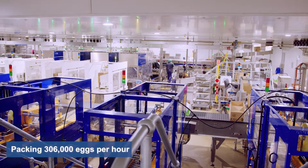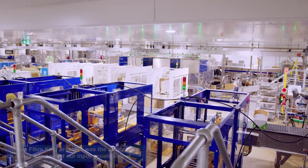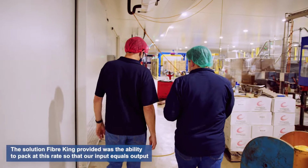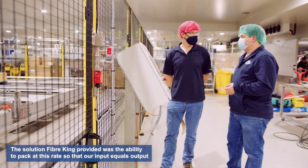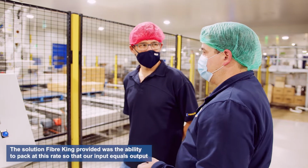The solution Fibre King brought to us was the ability to pack at that rate. So input equal output. Without the robots running, we just cannot achieve that in one building. Fibre King managed to provide a solution that not only was tailor-made for our site, but brought us along on the journey for us to understand what we're going to get before we even signed on board with them.